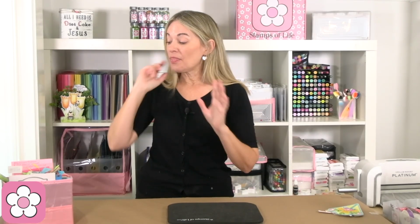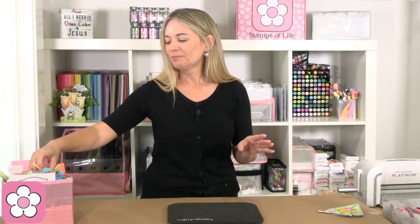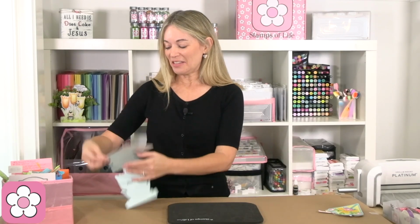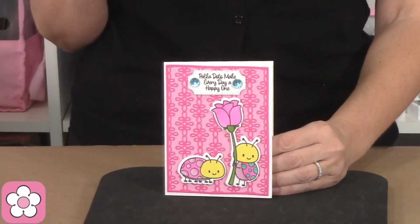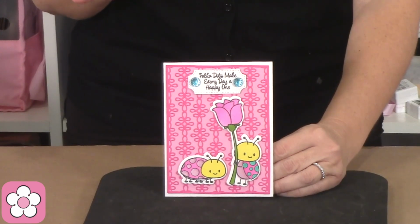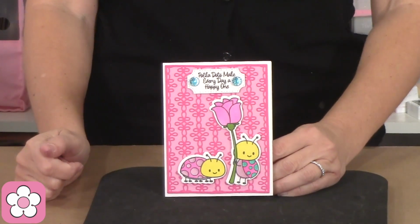So that's that one. Then we came out with our Stamp Club. And let me tell you, this little guy is the cutest little guy in the world. I think the one holding the flower is my favorite. So we had our ladybug stamps and dies. So adorable. Look at how cute he is holding that little flower.